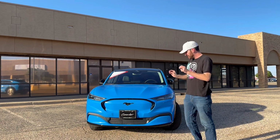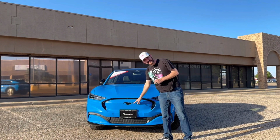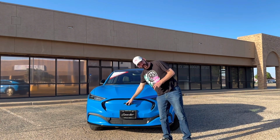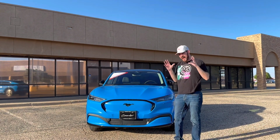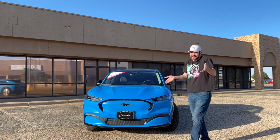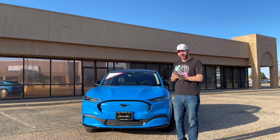The really cool thing about this Mustang on the front is when it's nighttime or you unlock and lock the car, the outline of the Mustang will light up, which I think is a really, really cool aspect they added to this car. The headlights look, I guess, sporty, if you want to say that, but it's a pretty sweet car. This is actually the second one I've got my hands on.